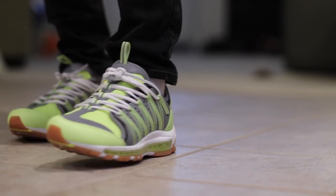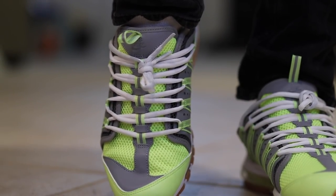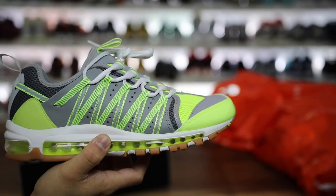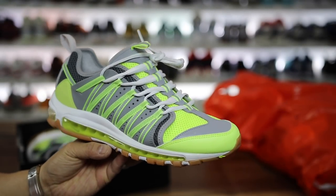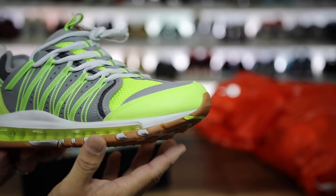The retail being $200, and $56 on sale was a good enough price for me where I was like, yeah, I wanted to get these ones. They are a little bit snug though. I did get them in a size 9 because it was the only size they had. They didn't have my 9.5, but I can always take the insoles out and it works out just the same for myself at least.